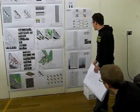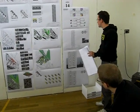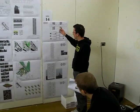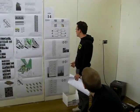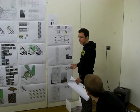Now, the actual tower block itself was, as I say, outdoor spaces. I wanted to give the people using the flats somewhere to sit outside. They can eat, they can sit, they can enjoy the weather when it's good. They've got somewhere to spread out, somewhere to breathe, somewhere to sit on an evening, somewhere to sit in the morning.